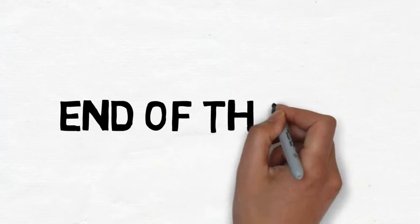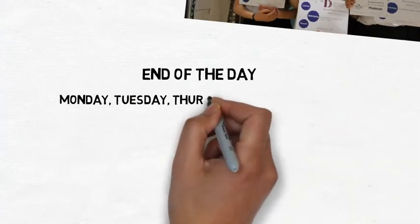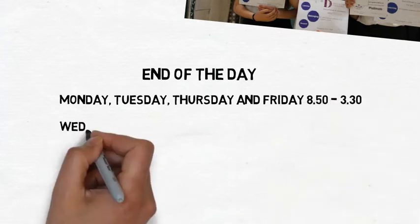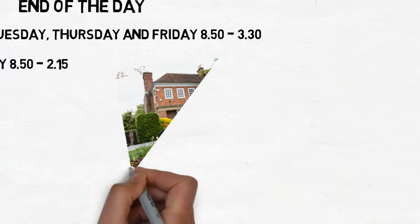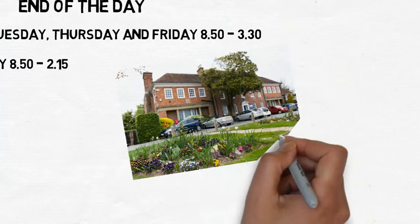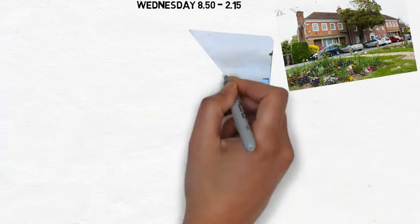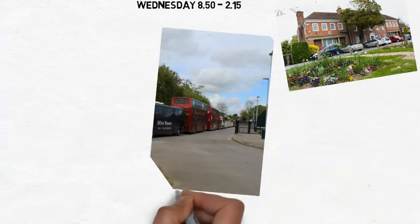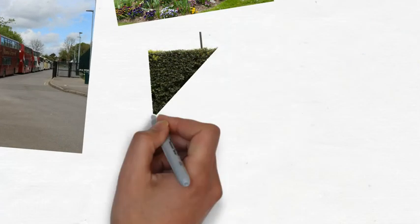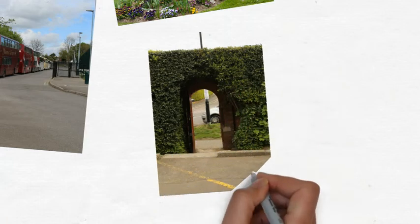Leaving school at the end of the day. The school day ends at 3:30 on all days except Wednesday, when school ends at 2:15. If you are walking home or being picked up, please leave the school site from the mansion exit. If you are getting the bus home, all buses except the 12 come onto the school site to pick you up. If you get the 12, you should wait near the archway outside the mansion. There will be members of staff there to supervise you getting on the bus safely.